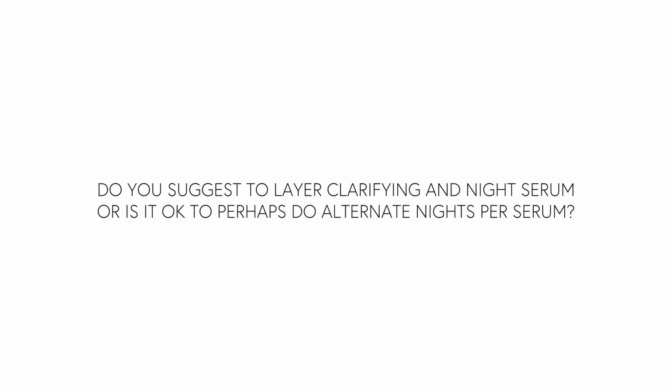Do you suggest to layer clarifying and night serum, or is it okay to perhaps alternate nights per serum? You can alternate, and if you have heavy breakouts, then I would always use the clarifying serum, then put the night serum, and then apply the face cream. So you can layer those serums: put the clarifying serum on, wait 15 to 20 seconds, then put the night serum on, wait 20 seconds, and then apply your moisturizer.